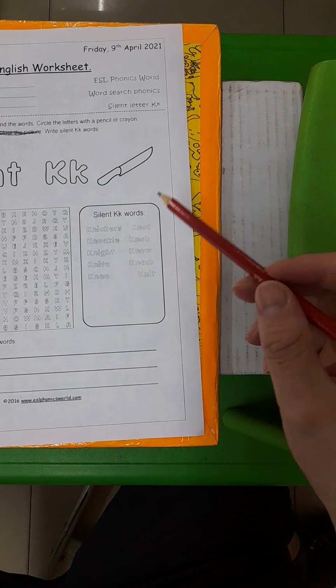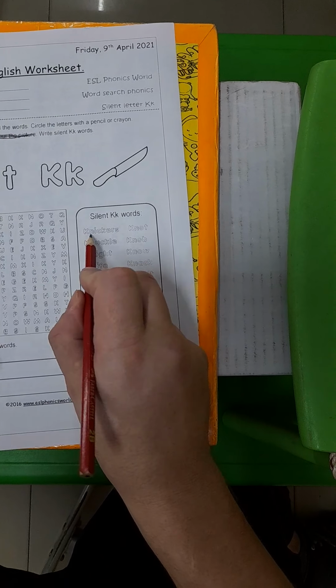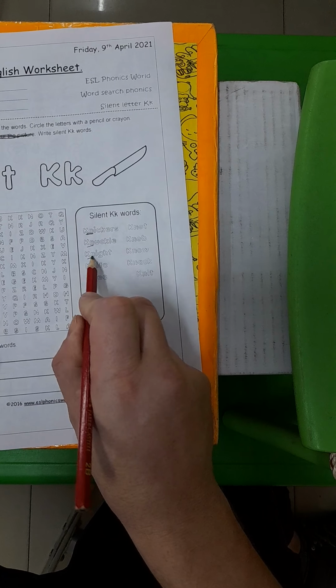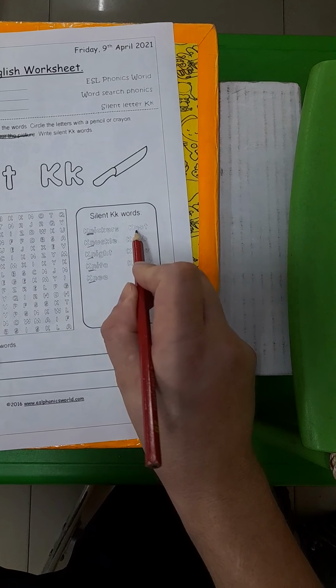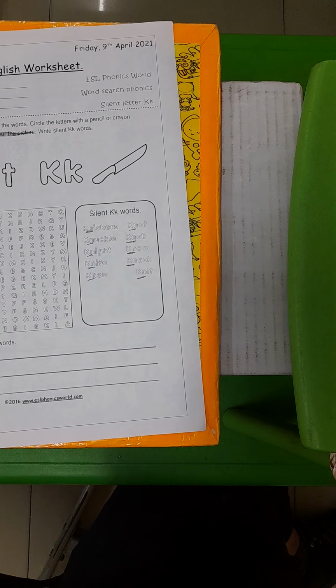Okay, and remember it's the silent K, so we're definitely looking for a whole bunch of KN in the beginning of the word. KN, KN, KN. All of the words are silent K, so they all have the KN in front. All right. So the teacher's going to help you find the easiest one, and it's in line number 1.